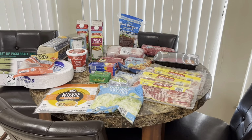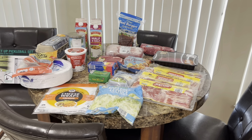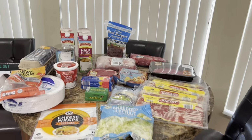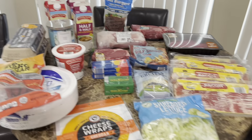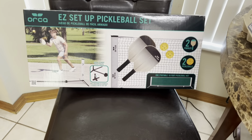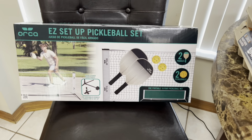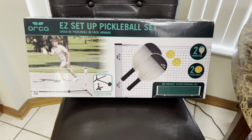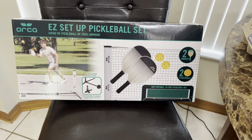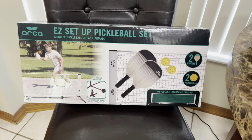Whew, okay. The grocery hauls are like the easiest ones to do, but they can be exhausting too. In and out of the car, in and out of the store, setting it up, putting it away. But it is fun. But look at this. I got this at Aldi's. It is a pickleball set. I have no idea what pickleball is. It looks kind of tennis-y, but lower, like maybe racquetball and tennis mixed together. But this is like an easy setup one.